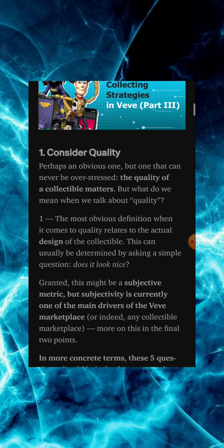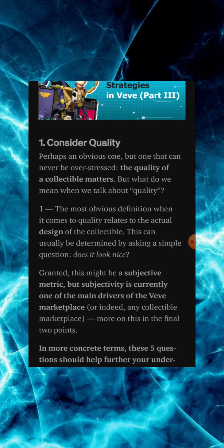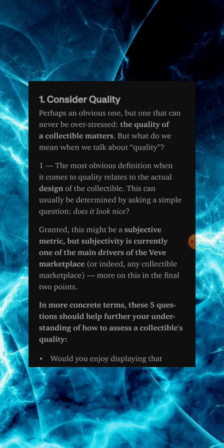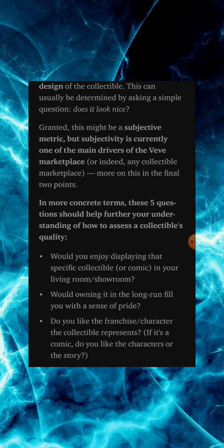1. The most obvious definition when it comes to quality relates to the actual design of the collectible. This can usually be determined by asking a simple question: does it look nice? Granted, this might be a subjective metric, but subjectivity is currently one of the main drivers of the VV marketplace, or indeed any collectible marketplace. More on this in the final 2 points. In more concrete terms, these 5 questions should help further your understanding of how to assess a collectible's quality.